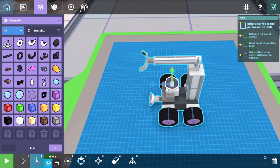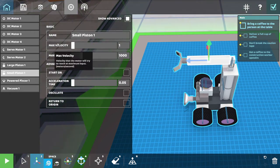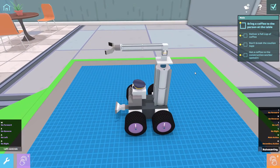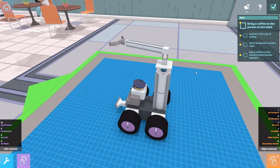Let's go ahead and go to controls here. This one's starting out, which is not what I was looking for. And we're going to want the acceleration really low on this as well. So like 0.05, I think. Something like that. Max velocity, 0.5. There we go. Let's just see how that goes. Is it going out like I want? That was the wrong one. That goes a little bit too fast for me, actually. Do we have a key for this thing to go in and out?